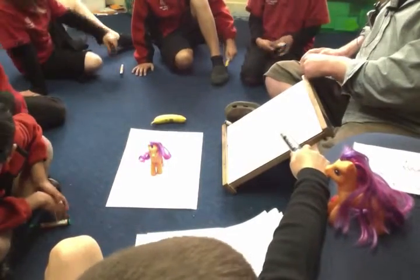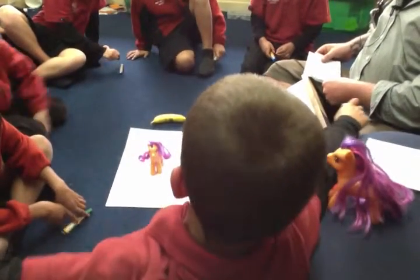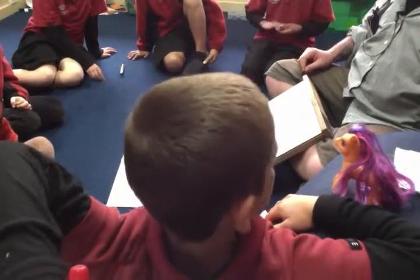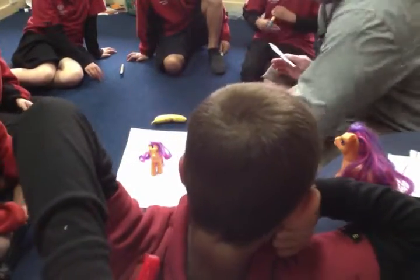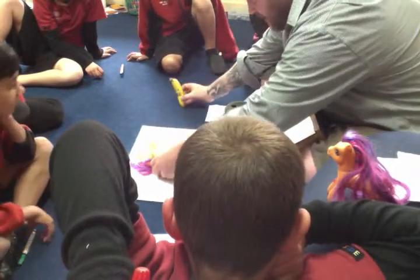Excuse me, Mr. Riley. Yes. Can you move the banana monster a little bit closer? No, we'll see where it is. Right, let's see if the instructions work. Let's see if you're going to save Sparkly Princess. You might start with a blank bit of paper. Sparkly Princess, where have you gone? Here comes the banana monster.